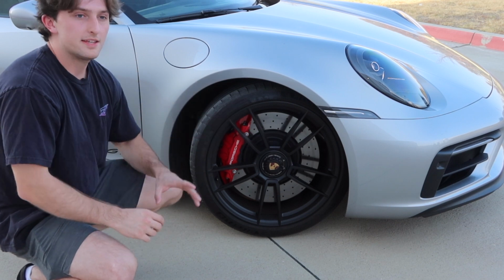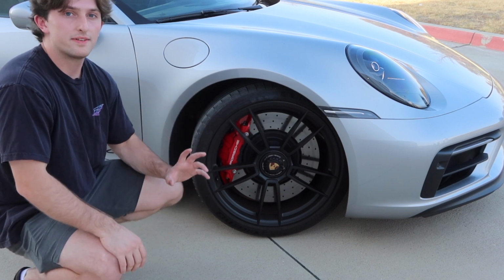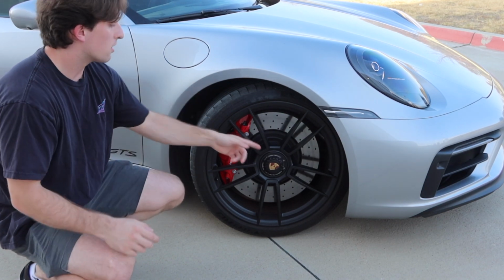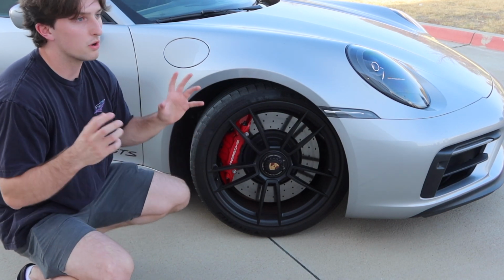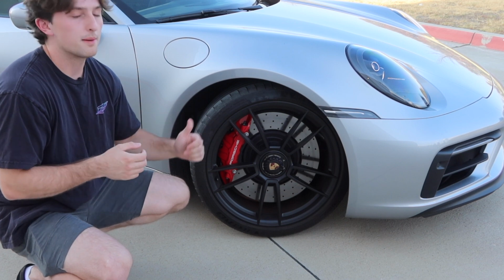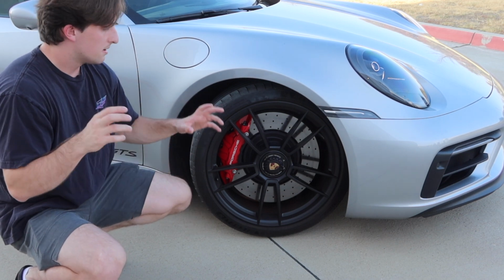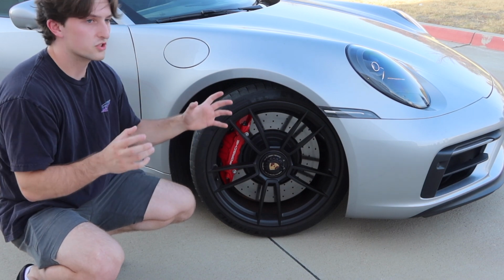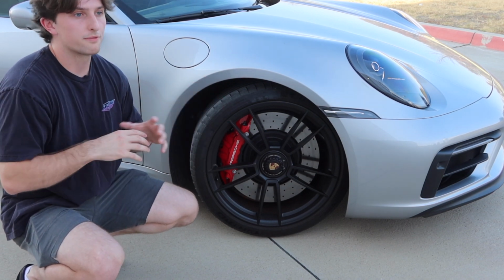So now moving on to the wheels. As you can see, we get the wheels directly from the 911 Turbo S. They look really cool, very sporty, and they are a center lock design. So if you don't want the center locks, you can get the optional RS Spider design wheels. But in general, I think most people are going to get this option just because it just looks cooler, and it's also free of charge.